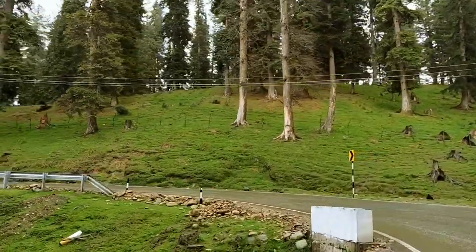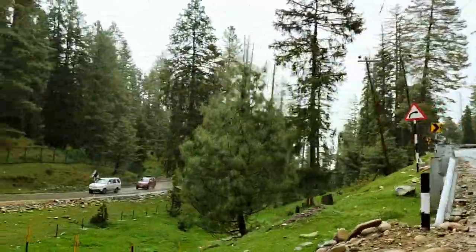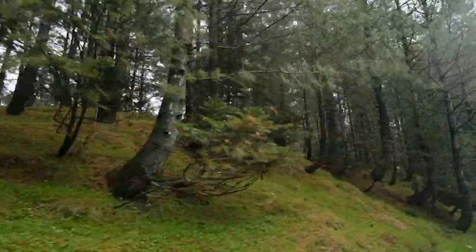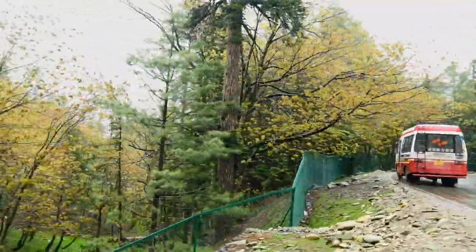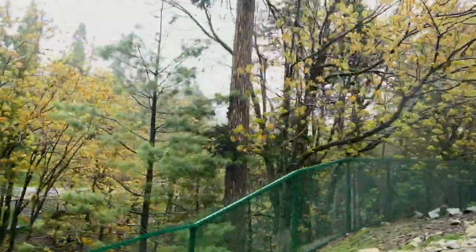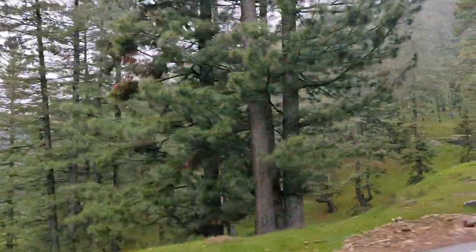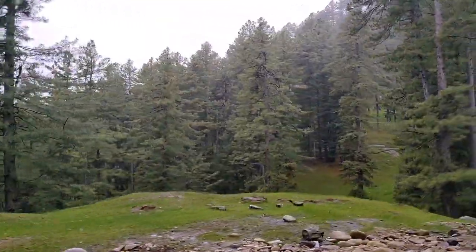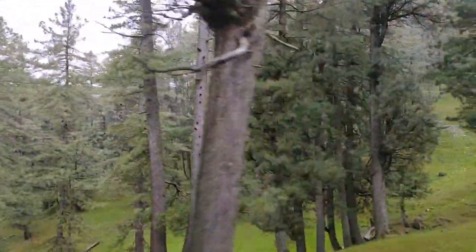From Srinagar to Gulmarg, it's around 50 kilometers and it will take you around 2 hours to reach there. If you are going in winter months or in March, April, in spring, it's better to have winter jackets. You can take those things on rent near Gulmarg, and you can also take a guide if you want, mostly if you don't have anyone else to take your photos.